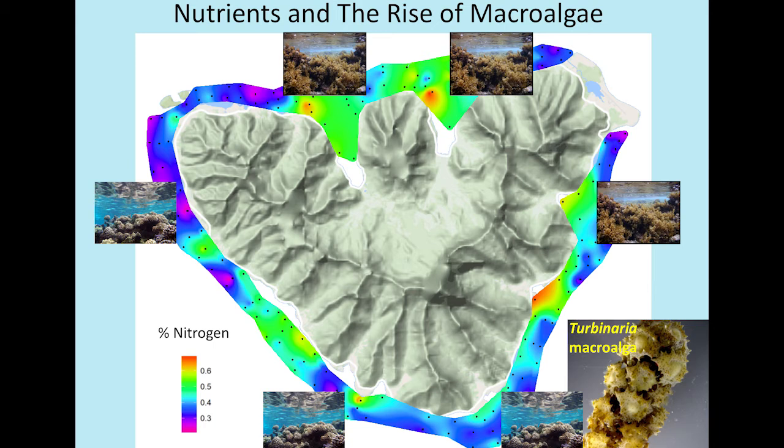Right? So warmer colors means more nutrients in the water, and you can see that the North Shore is really kind of a big nutrient hotspot around the island, probably because you've got these two big watersheds here that drain into these big bays, and it drains lots of pineapple plantations and, unfortunately, pig farms. Right? And we also see the rise of macroalgae in these places where we have these big nutrient hotspots.